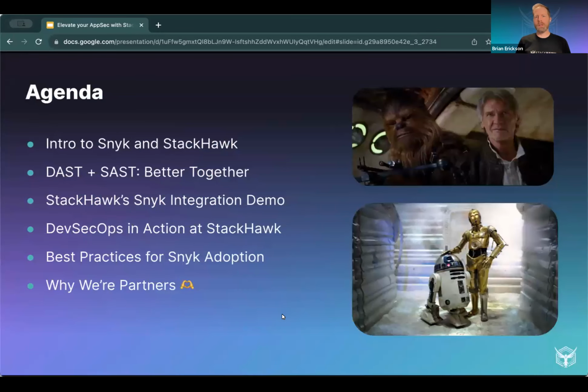So picture this. In the world of TV and movies, dynamic duos have always captured our imaginations. Batman and Robin, Sherlock Holmes and Dr. Watson, Mulder and Scully. These pairs combine their unique strengths to overcome challenges and achieve remarkable feats. Now, imagine bringing this powerful concept into the realm of AppSec. That's exactly what we're doing with StackHawk and Snyk. Together, we form an unbeatable team, combining to fortify your applications against the ever-evolving threats of the digital world.